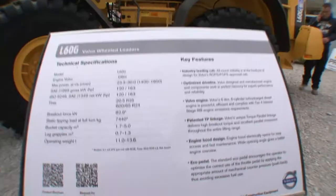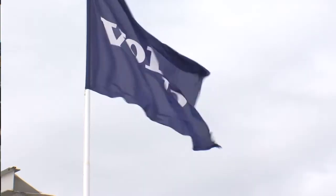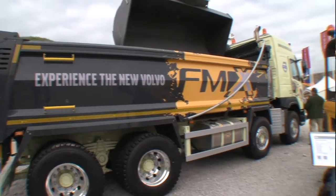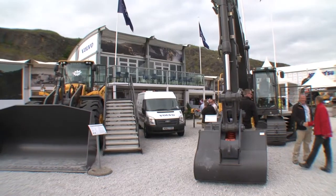I'm down at the Volvo Construction Equipment UK stand. Volvo has a very strong presence at the show this year. David, can you just tell us what you've got? We've got the full range of products here, and we're tying in with Volvo Trucks and Volvo Penta. Far too many machines to pick out one particular one. We've got a lot of new products here.